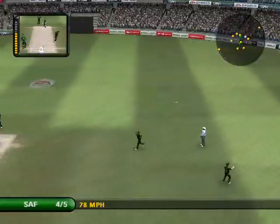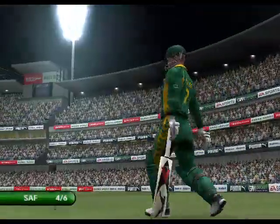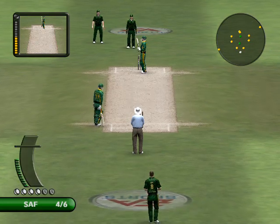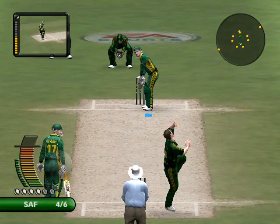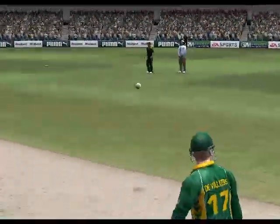Easy catch. Lazy. That's the truth, and he'll regret it when he sees the replay. Pollock is the new batsman. Done him. That went straight through the gate. Clark gets his third wicket.